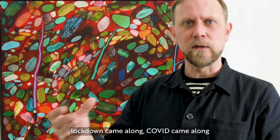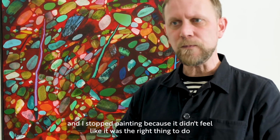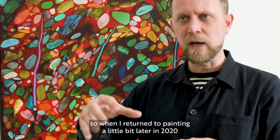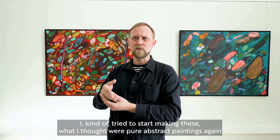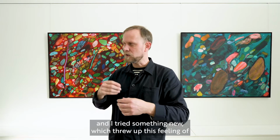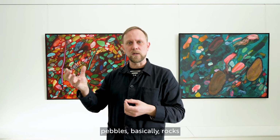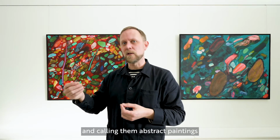Lockdown came along, COVID came along, and I stopped painting because it didn't feel like the right thing to do. There were a lot of things to think about, and a lot of things to do at home, anyway. When I returned to painting a little later in 2020, I tried to start making what I thought were pure abstract paintings again. And I tried something new, which threw up this feeling of pebbles, basically rocks. And I realised actually I've just been painting rocks for a really long time and calling them abstract paintings.